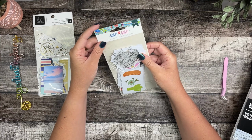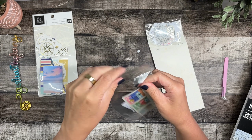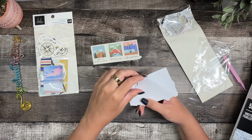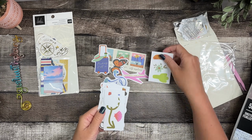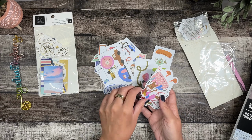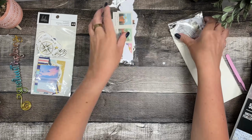All right, then we have Coast to Coast, American Crafts. So we'll go ahead and open this so you can kind of see what these look like. Because I try to zoom in on the website, but it's hard to see it. So that's why I'm showing you all of this, just in case you want to see what is actually in the paper packs. So these are perforated. All right, so you get the gist of that one. And then we'll look at these.